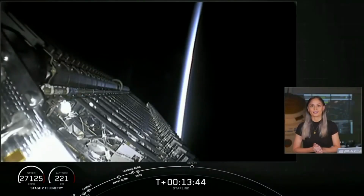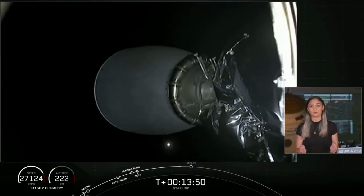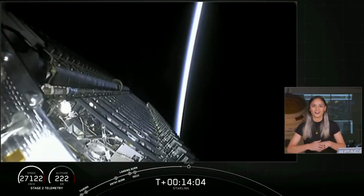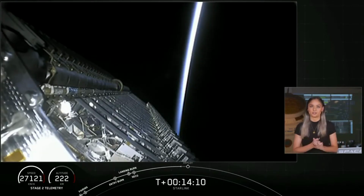Welcome back to the webcast for Starlink. So far we had an on-time liftoff tonight. Stage 1 successfully separated from Stage 2 and made its way back to land on our drone ship, Just Read the Instructions, which was the first time a booster has landed for a 5th time in SpaceX history. So very exciting. Stage 2 is still nominal. And now we are coming up on deployment of the Starlink satellites shortly here in about 40 seconds or so.